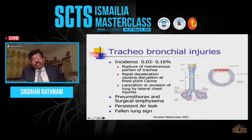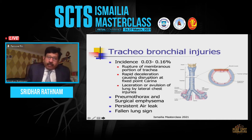Now, tracheobronchial injuries are rare, but when they manifest, once you've seen it, you'll never forget. Rapid deceleration can cause tracheobronchial disruption. It is more common on the right side because the right lung is larger. The right main bronchus is long and unsupported, as opposed to the left main bronchus. The patient manifests with pneumothorax and surgical emphysema, may have a persistent air leak, and the chest X-ray will give you the classical hallmark, which is a fallen lung sign.